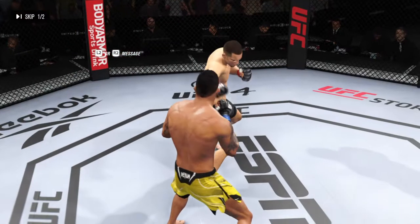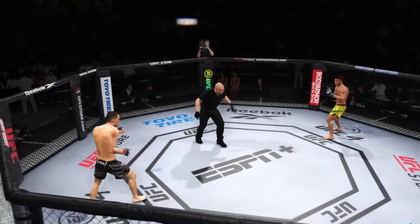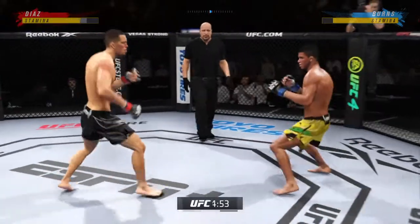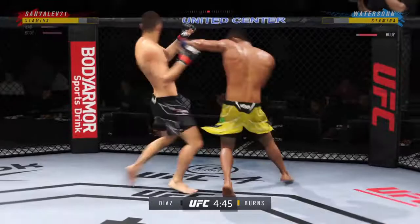All right, second round now underway. I'm no analyst, but a little bit of a feeling out process there in round one. And that's a part of being in the octagon with someone that's so skilled. You cannot just go after them guns a-blazing. Both of these young men are trying to find the right moment to attack.